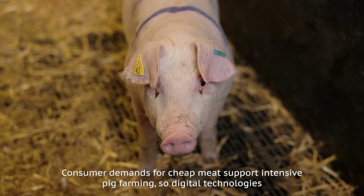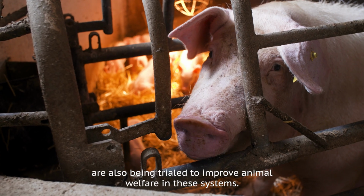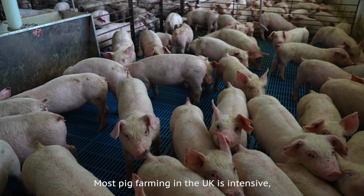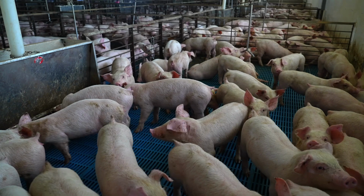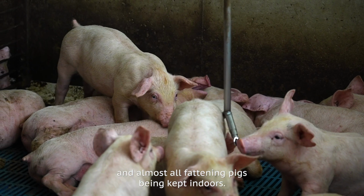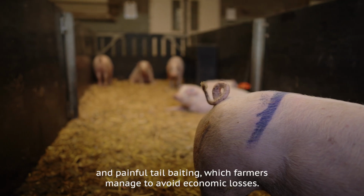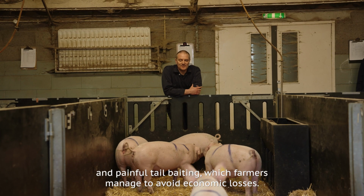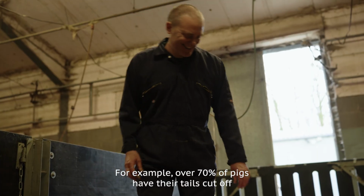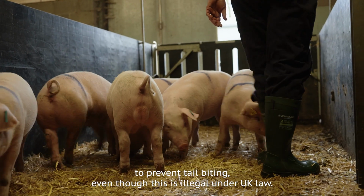Consumer demands for cheap meat support intensive pig farming, so digital technologies are also being trialled to improve animal welfare in these systems. Most pig farming in the UK is intensive, with around 60% of sows and almost all fattening pigs being kept indoors. Confined spaces lead to outbreaks of disease and painful tail biting, which farmers manage to avoid economic losses. For example, over 70% of pigs have their tails cut off to prevent tail biting, even though this is illegal under UK law.